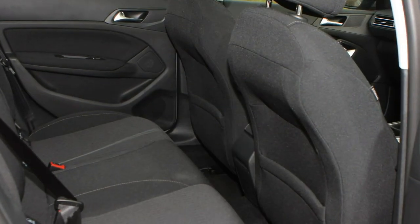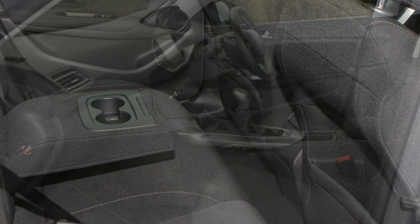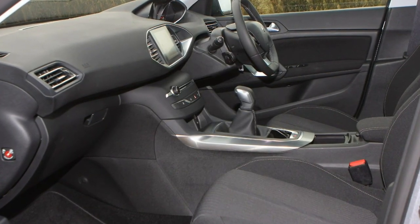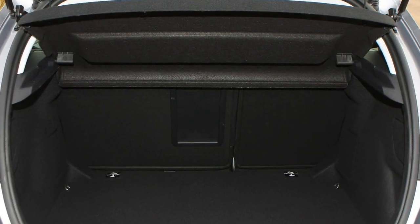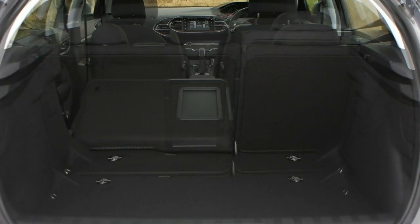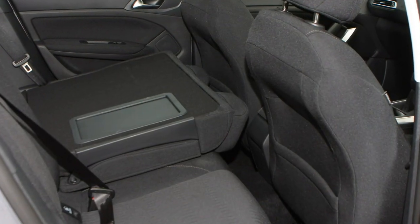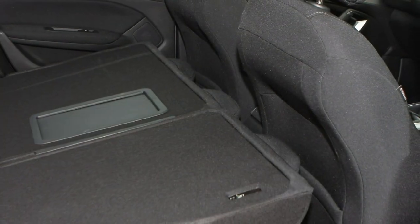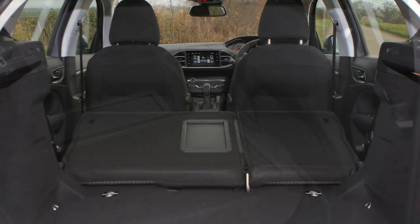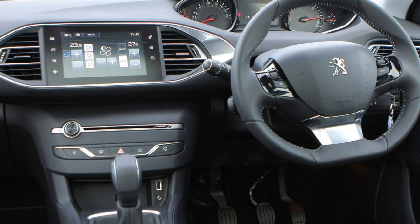There's nothing unusual to make note of about the 308's dimensions. It slots comfortably into the family hatchback market alongside similar-sized rivals such as the Ford Focus and Vauxhall Astra. The large boot measures 470 litres, significantly larger than the Ford Focus and the VW Golf. Plus, the 60/40 split rear seats can be folded by pressing a control button to boost luggage space to just over 1,300 litres.